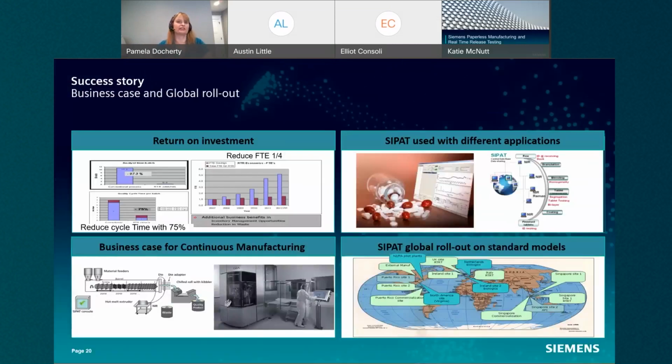What I'm showing here is a business case for one of our key global customers, in which they are reporting applications for reduced full-time equivalents with their implementation of their SciPat system. So some of the graphs you can see over here on the left regarding how many FTEs they have within the lab, how much faster they can get the market out through the testing. So they reduced their cycle times by 75% with the implementation of real-time release testing.